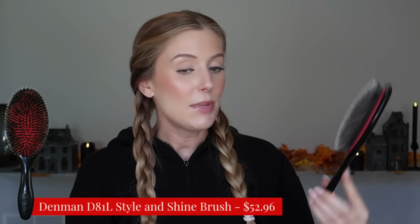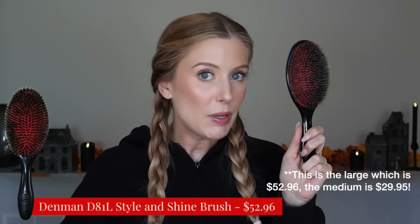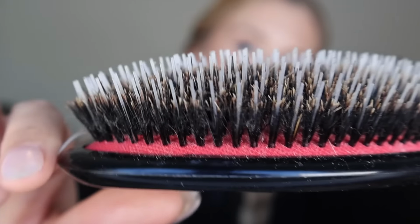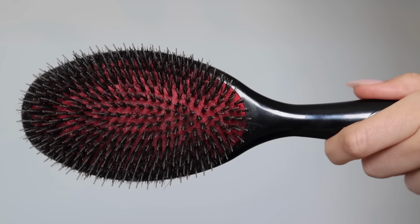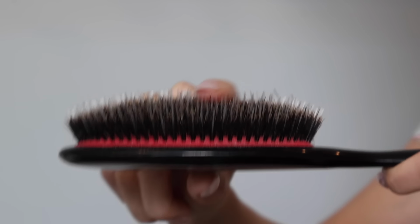Next is the Denman D81M Style and Shine Brush. This is a little bit more pricey at $29.95, but still much more reasonable than a lot of the others. These bristles are so bendy that I feel like I don't get quite as good detangling with it as I do with Mason Pearson. I think it just takes me a little bit more work to brush through my hair when using this, but it gets the job done. And again, for being $30 compared to something like $275, I think that this is a really solid option.